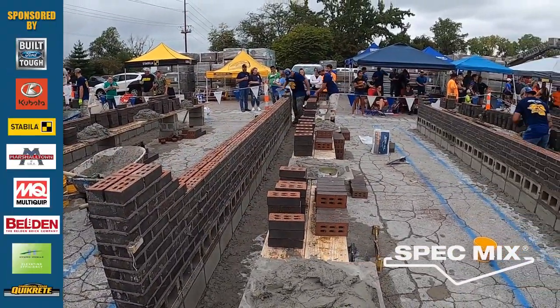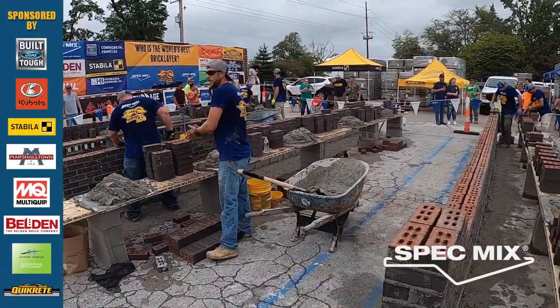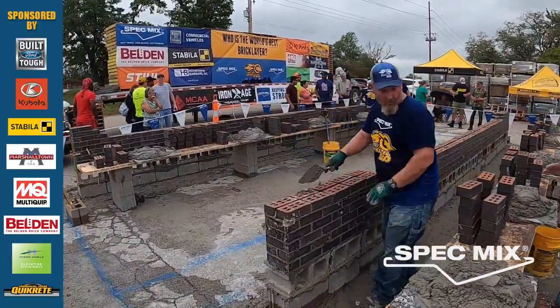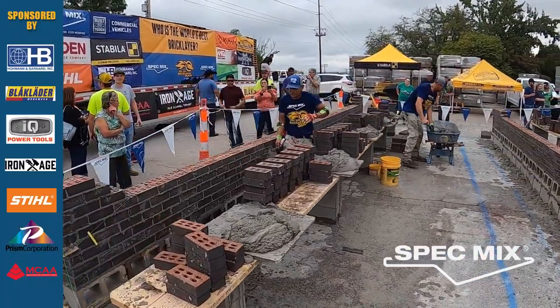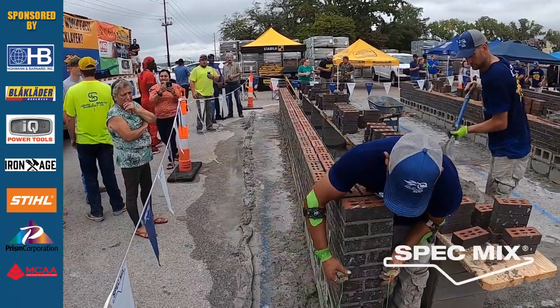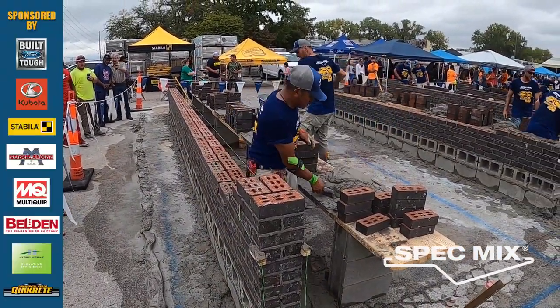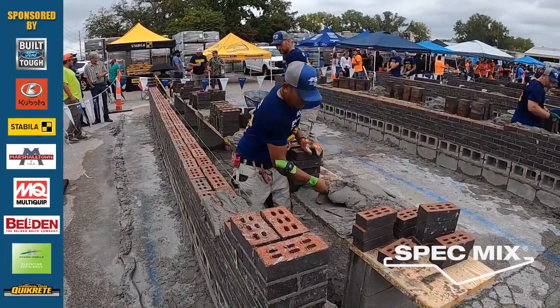That was just the call at the 40 minute mark, so there's 20 minutes left in the competition. These guys are starting to feel it. Forearms are cramping. They've been moving. See here, Javier's taped up. Keep those forearms loose.